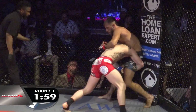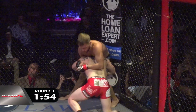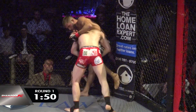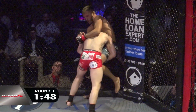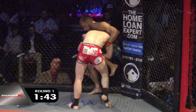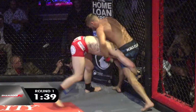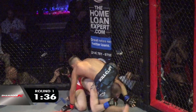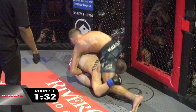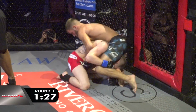Yeah, Caniglia working for that high crotch. Now he switches to the single there. Dustin has that underhook, though. Almost kind of doing a little bit of a power half there to defend that. Power underhook, if you will. Good job by Dustin defending. Yeah, Lampros comes into this fight with 4 KOs and 2 submissions, so he has always finished his fights.